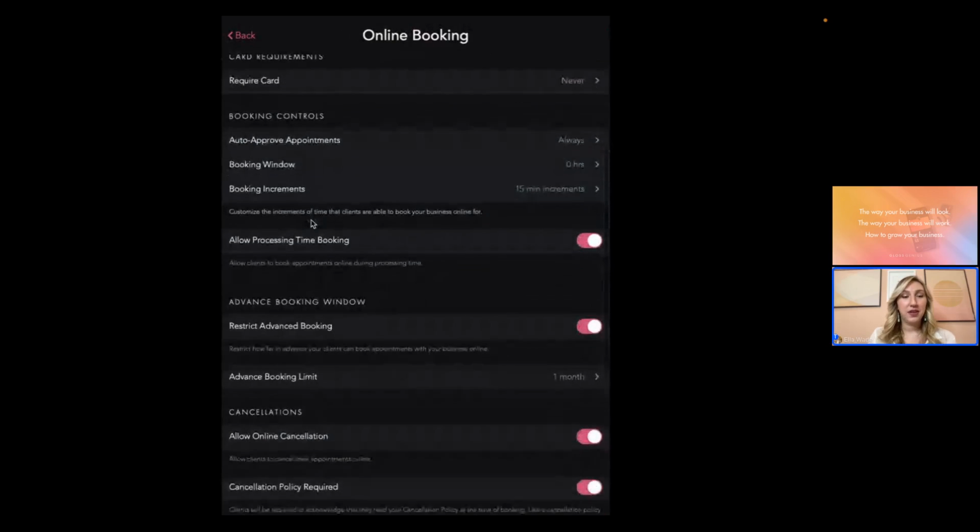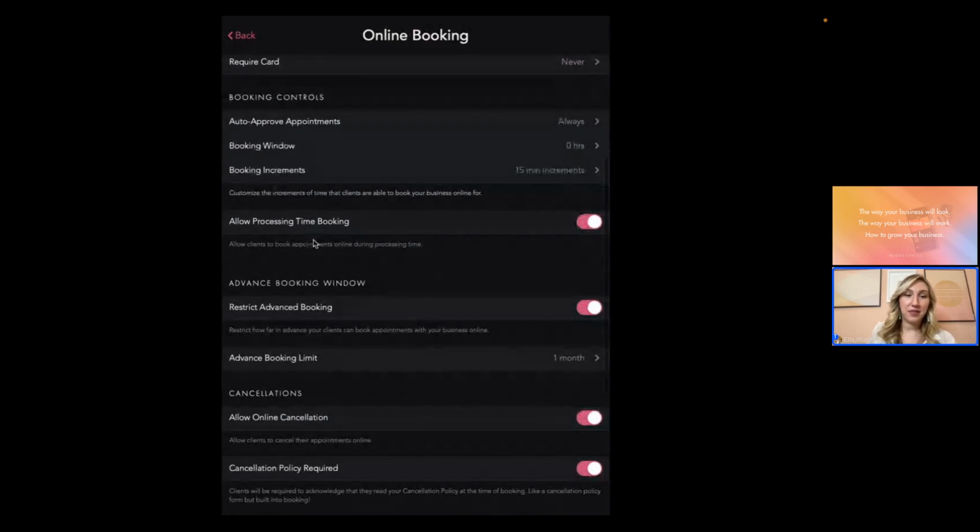Let's continue on and talk about processing time. This is perfect for our hairstylists out there, or really any professional that does see multiple guests at a time. We built this with the idea that if you have a long appointment, you could put a hole in the center to take a smaller appointment, and your booking settings will allow those smaller appointments to be booked in those windows.